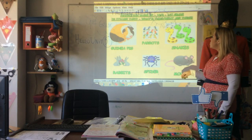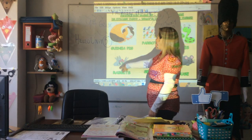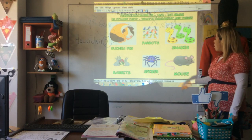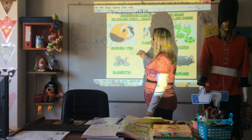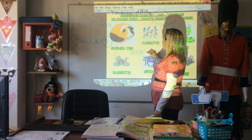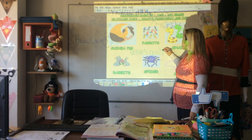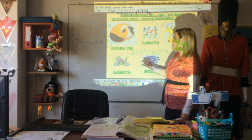They are parrots. What are these? They are snakes. What are these? They are rabbits. What's this? It's a spider. What's this? It's a mouse. Entonces, ¿qué estamos revisando acá? What's this? Repetition. What's this? Para los singulares, it's a, o it's an.